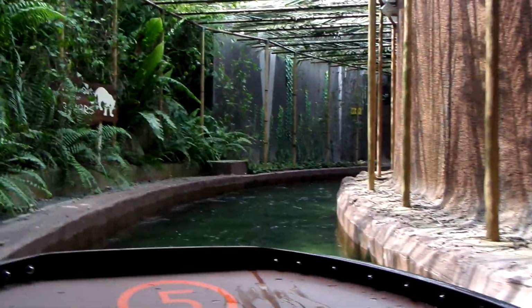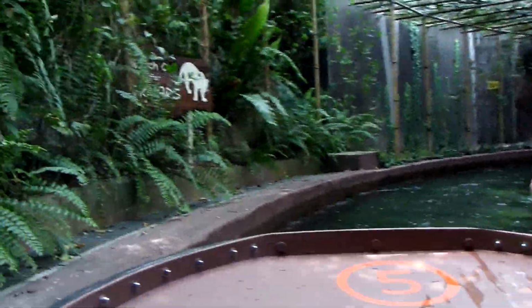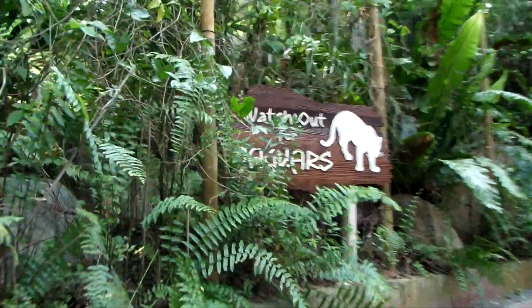The jaguar is a top predator in the Amazon. It has a powerful bite that pierces its prey's skull with its teeth.